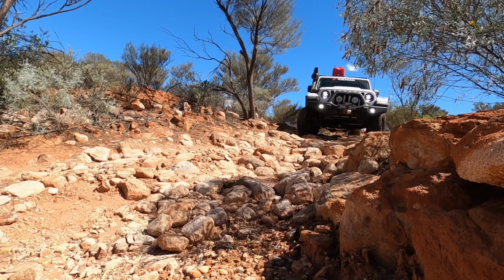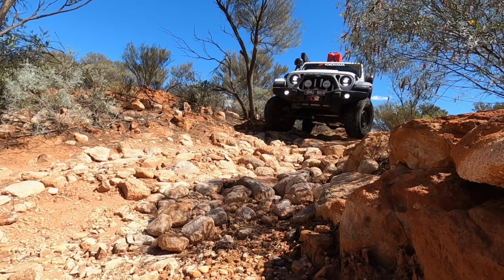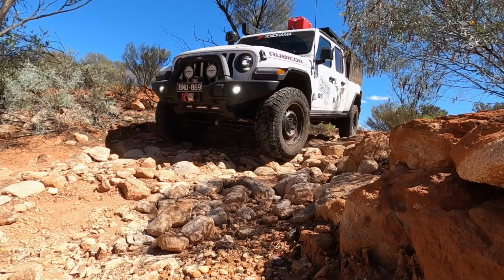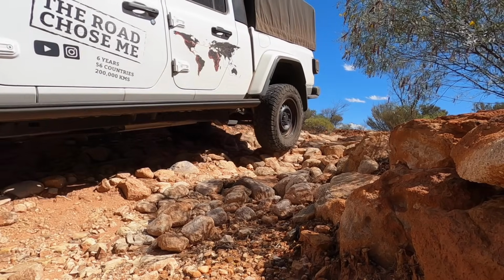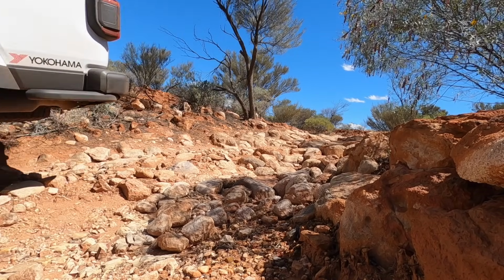Now, I don't know how you break an axle on an obstacle like this. I'm assuming plenty of right foot is involved, and I just don't understand why you would do that when you're this far from civilization. As always, slow and steady is the name of the game, and we just roll on through without any kind of problem.